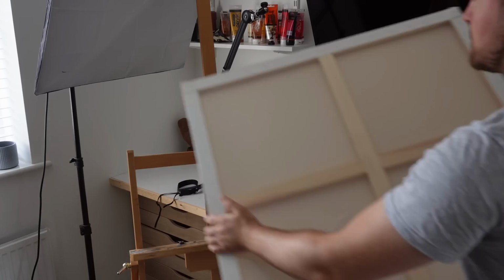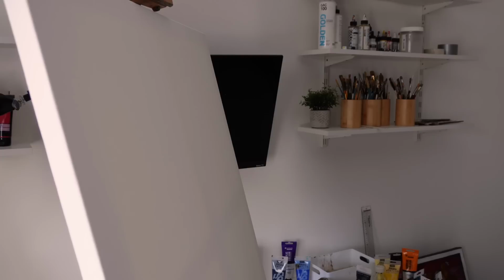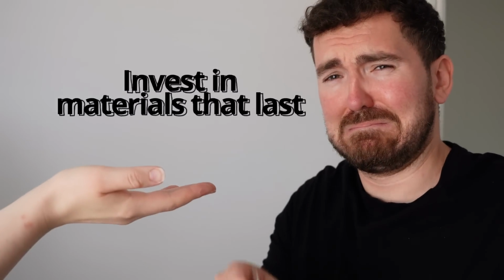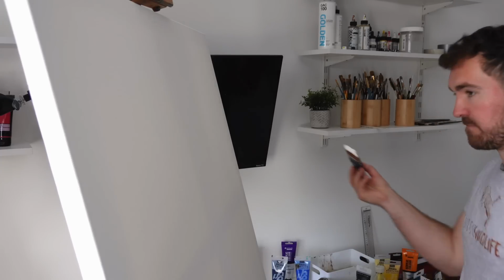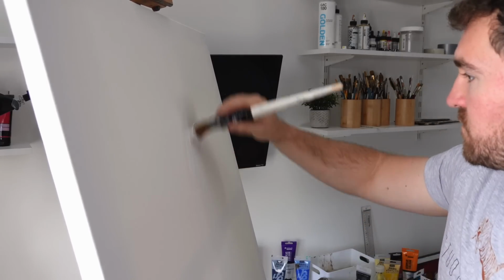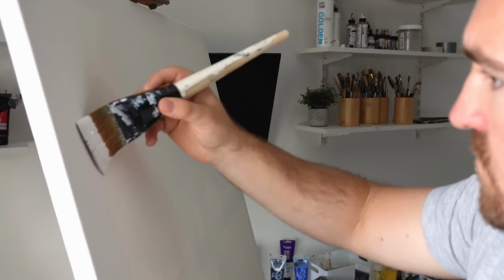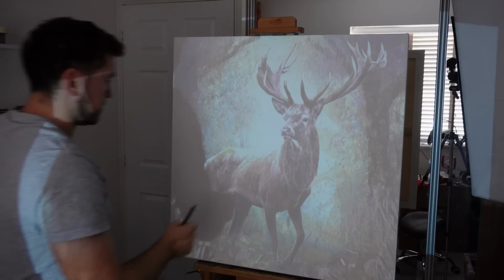One of the first things that I've learned is about materials. They do make a difference when you're trying to create professional quality work. And I've started to realise that I can't be cheap when it comes to materials. I've actually got to spend some money. I'm also taking the time to prepare my canvas with a few extra layers of gesso to really make sure that my surface is ready to take the paint the way that I like.